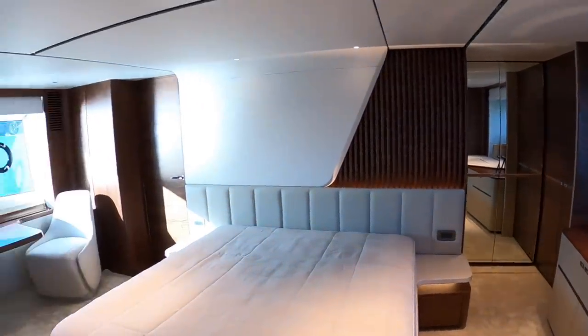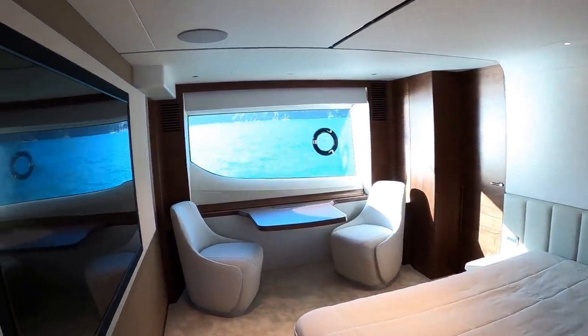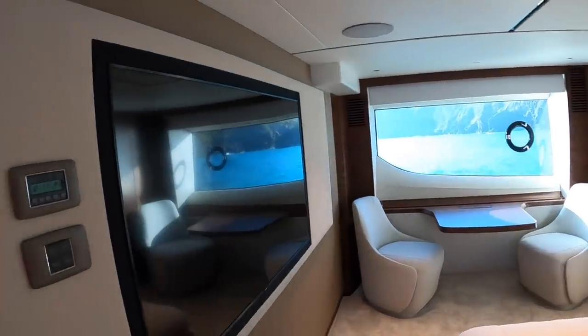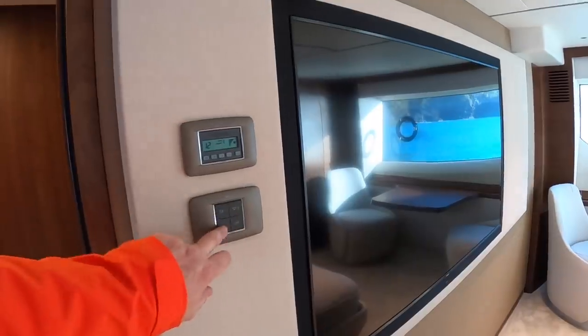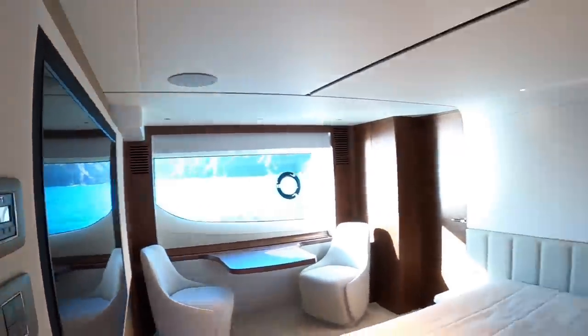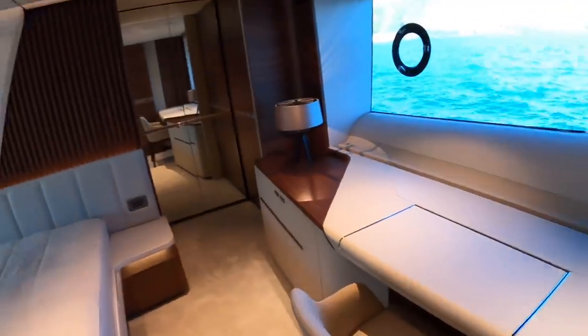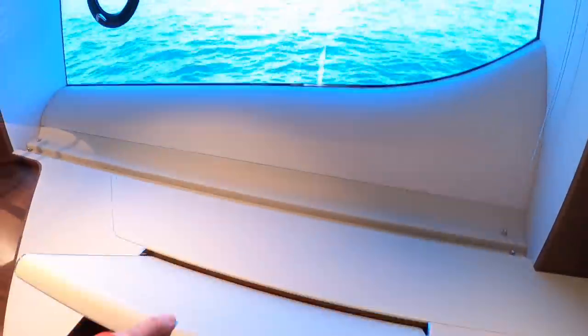Just palatial, absolutely stunning. Massive TV on the wall here as well in this one. All these cabins, as you'd expect, are air conditioned. They all have programmed lighting, so you can go for different lighting settings, depending whether you want bright lights or to dim it all down. And then over on this side is the dressing table, like so.